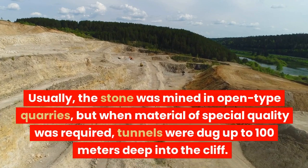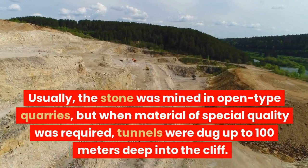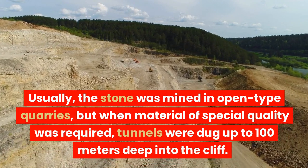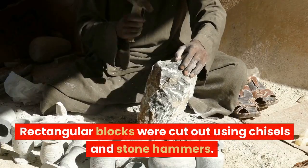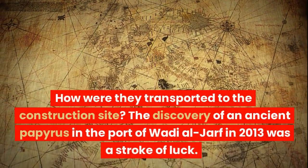Usually, the stone was mined in open-type quarries, but when material of special quality was required, tunnels were dug up to 100 meters deep into the cliff. Rectangular blocks were cut out using chisels and stone hammers. How were they transported to the construction site?